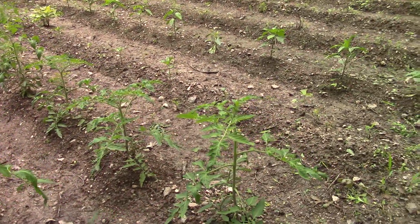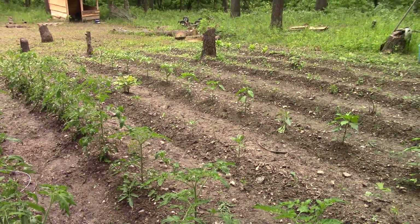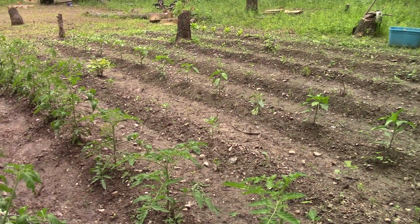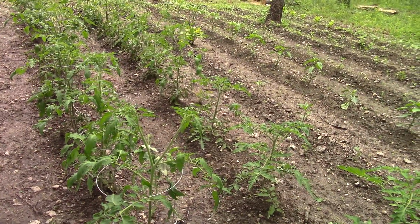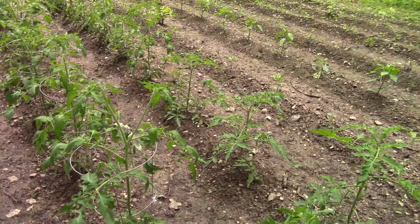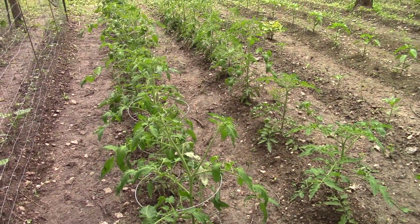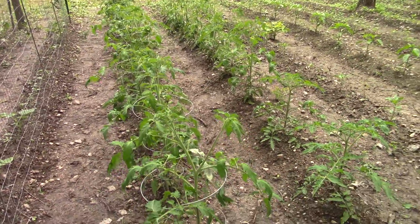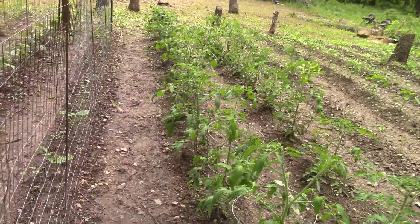Maybe some of you more experienced gardeners can let me know how it's looking, but I've done a garden 3 years now, and this one seems to be doing pretty good. A lot better than the one last year. The one last year I lost 2 or 3 tomato plants. This year I didn't lose any. They're all looking good.